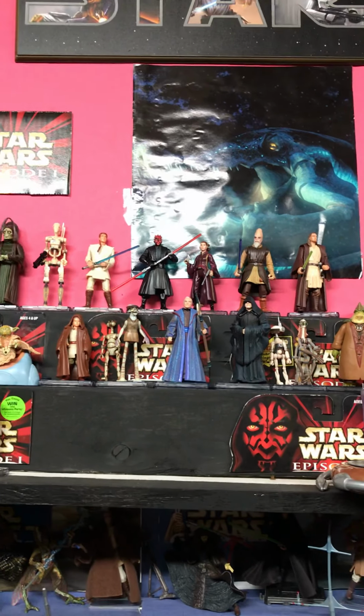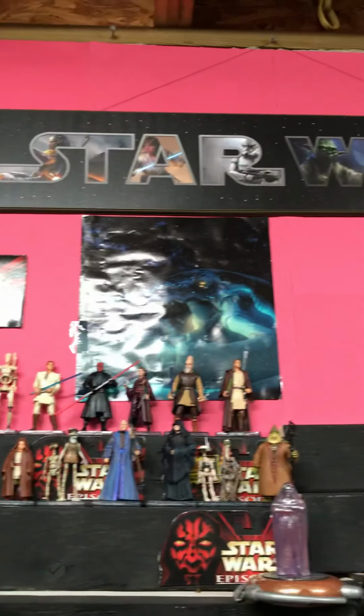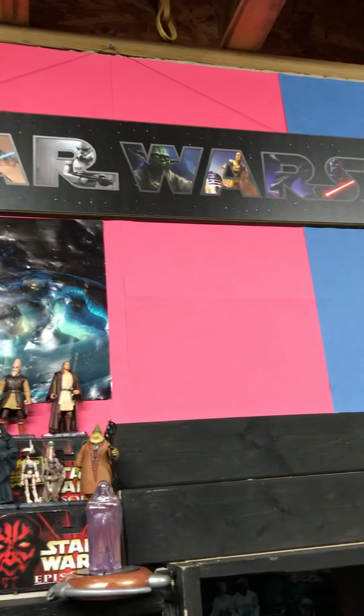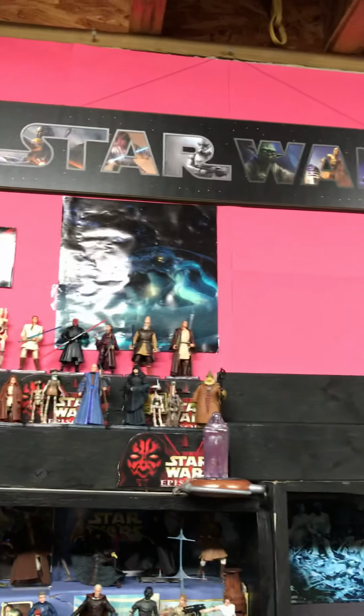I'm down to just a handful from Episode 1. Got that neat wooden sign that was from Hobby Lobby that I thought was really cool, since this entire street over here is called Star Wars Street. That kind of helps illustrate it.